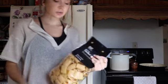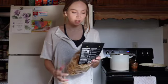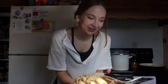Okay, so our veggies are all prepped and my water is boiling for the pasta, so I'm gonna grab the pasta. I normally use a rigatoni noodle, but I just went to Target and they were all out of rigatoni noodles, so I got this kind. It looks pretty much just like rigatoni, it just might be a little bit bigger.